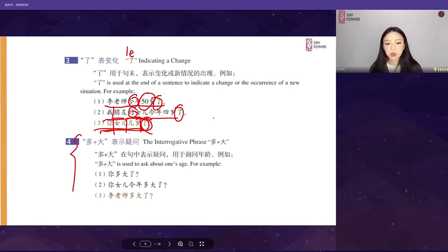The last language point is 多大. 多 plus 大 means how old. So first one, let's see. 你多大了? You? How many years old? 了 indicates this year, right? It's a changing. 你多大了? The next one. 你女儿, your daughter, 今年, this year, 多大了? Your daughter this year, how old is she? How old is she this year? Okay. 今年多大了? 多大 means the age. Next one. 李老师多大了? How old is teacher Li?